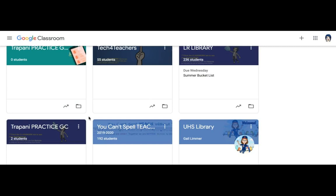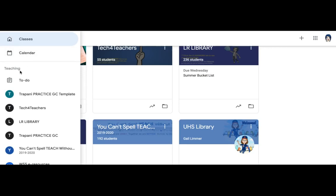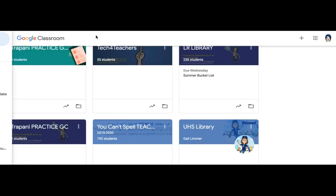Once you do archive it, it can be restored. So you can find it under archived classes that would appear here. I don't have any at the moment. It's just showing what I'm teaching. But if I had archived classes, they'd be listed here as well. And then you can click the three dots and choose more and then restore.